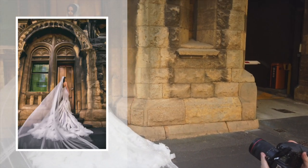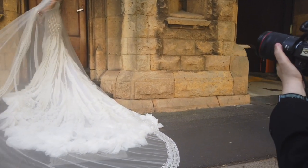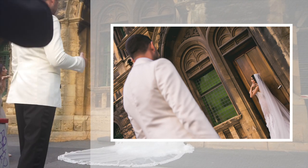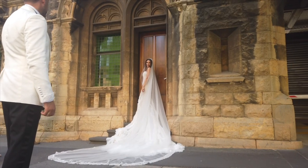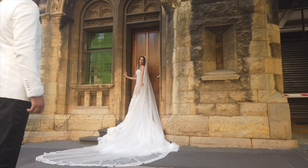That's it, look at him, look at him. Look at him, that's it. More natural, darling. Elena, look at your husband, sweetheart. The groom walking toward the bride. Bride turning or looking at the groom. Yeah, come on, sweetheart. Talk to him, call him, do something.